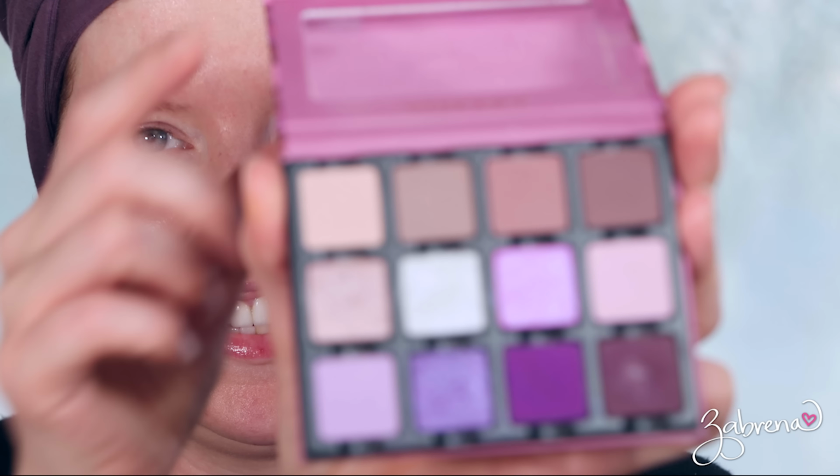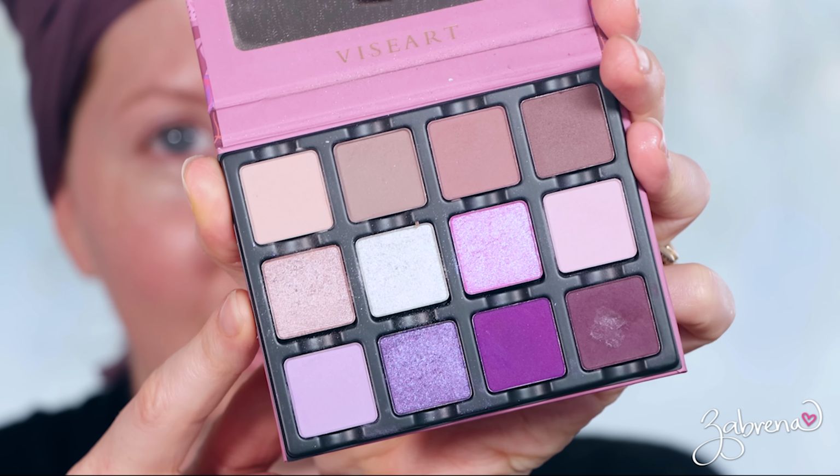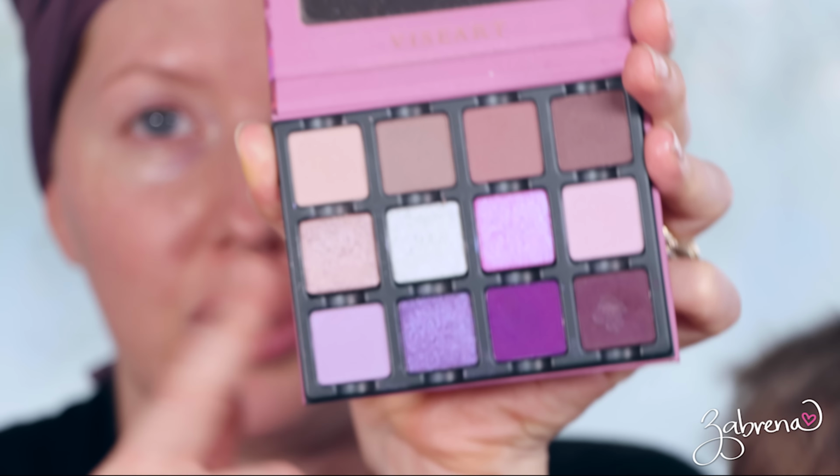But first thing I'm going to do is apply a moisturizer. I'm using the Pixie Clarity Lotion. And then, for my eyes today, Ace picked this palette out, didn't you? You wanted me to wear this. He says, I never see you wear this, even though he probably does and doesn't know it. This is the Viseart Purple Palette, which is one of my old favorites, so we're going to use that.